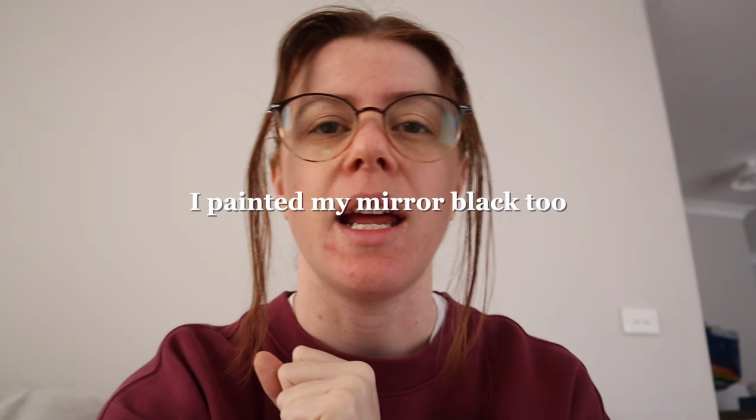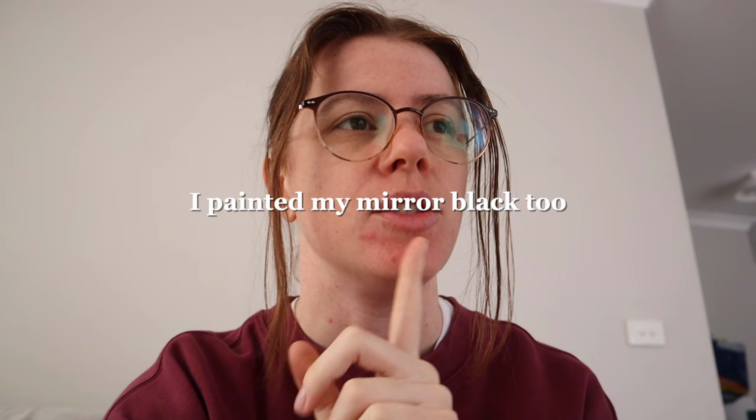Good morning, friends. So the mirror and the lamp went on a little bit of a journey. It ended up being a gloss finish, which I actually wanted a satin finish, as well as there was no prep done. I just thought it would work. It definitely did not. James has sanded it back and primed it. Oh my goodness, good morning, clearly.